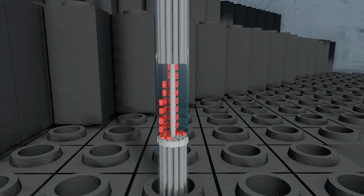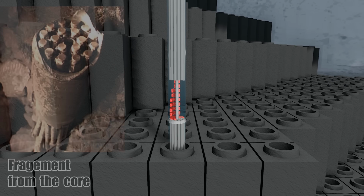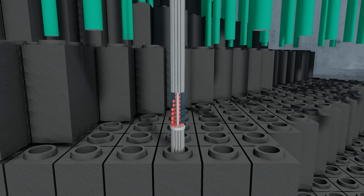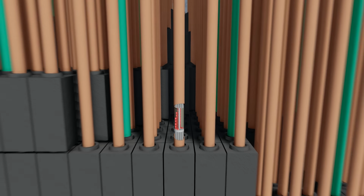The uranium pellets shown here in red were stuck inside sealed tubes. They heated the water, which turned the turbines to produce electricity. 10% of the channels held control rods shown here in green. Moving them in and out of the core did the job of the brakes and accelerator of the reactor.